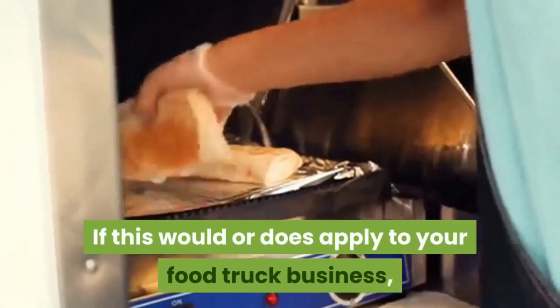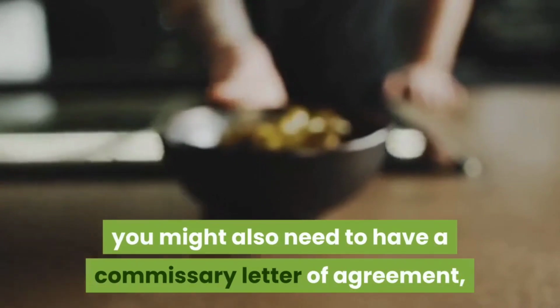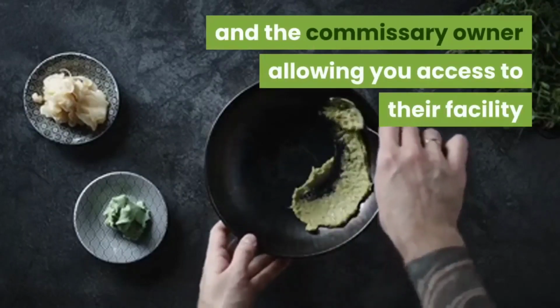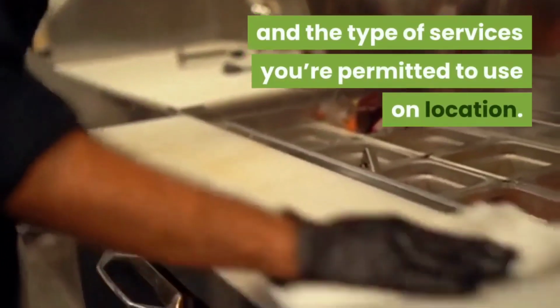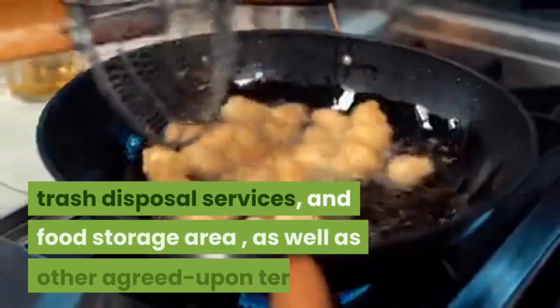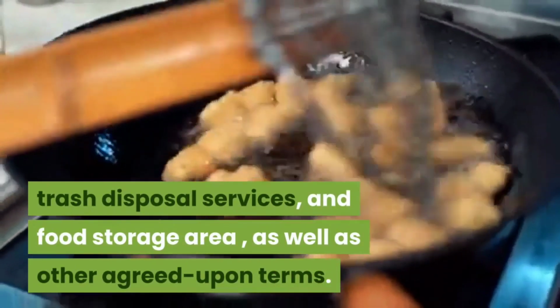If this applies to your food truck business, you might also need to have a commissary letter of agreement, which is signed by you and them, in a binding contract between your food truck and the commissary owner, allowing you access to their facility and the type of services you're permitted to use on location. The commissary normally would offer your food truck business a cooking space and access to water, trash disposal services, and food storage area, as well as other agreed upon terms.